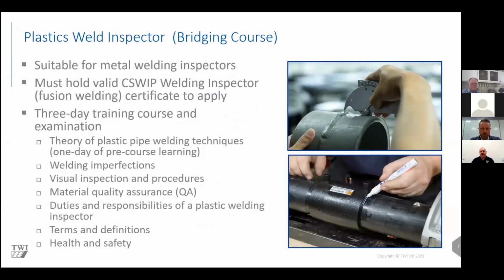Plastics weld inspector, as you can see, we put the bridging course in there. At the moment, we're running it as a bridging course, so the current weld inspectors can come on this course, and we then have that second level of supervision for the visual weld inspectors. We are writing a complete plastic weld inspectors course for the second level, so people who are currently visuals will then be able to take the weld inspectors course and move up to weld inspector.